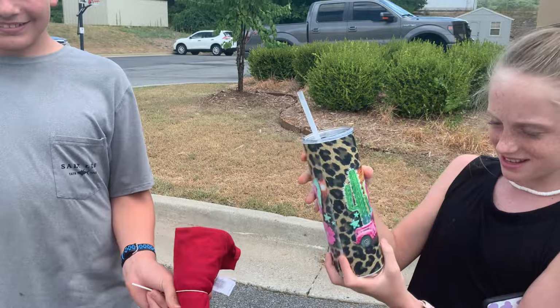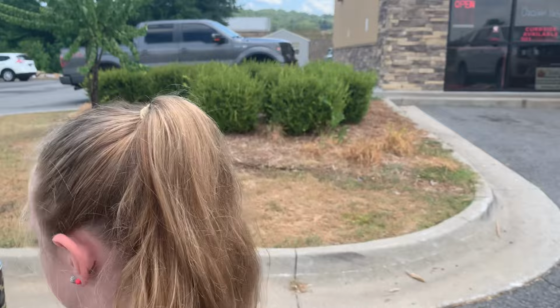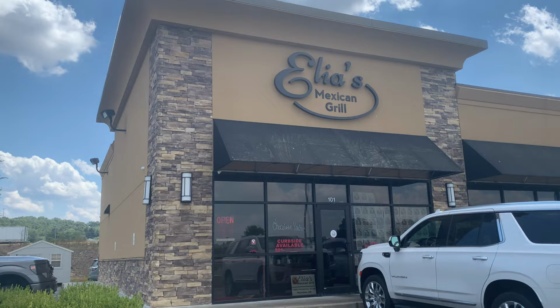So we came into town. Dawson got a shirt because we didn't prepare grocery wise. It's about a 27 minute drive to a Walmart, but we decided to get something to eat. And we stopped at this Elia's Mexican Grill.